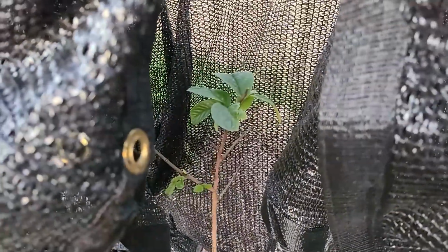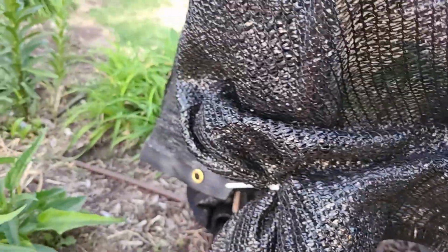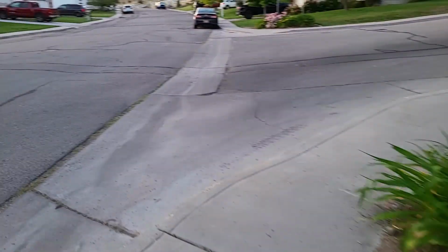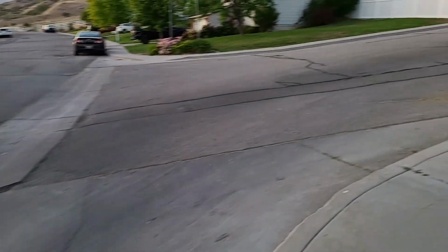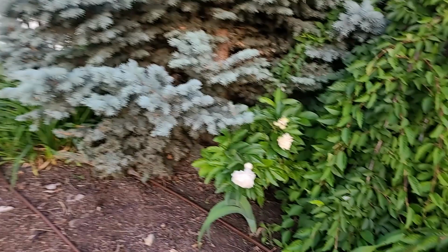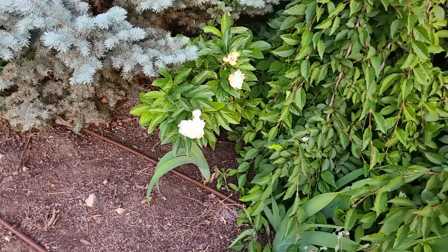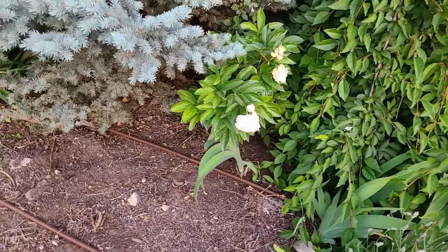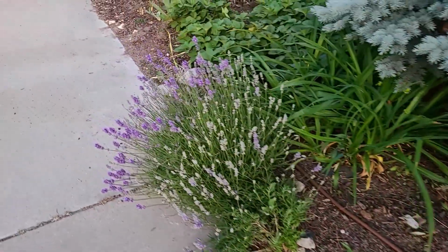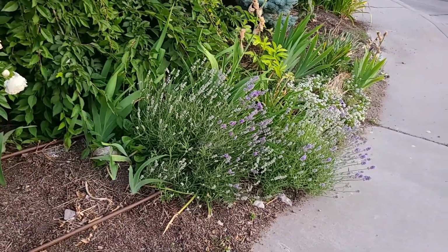This is my sunflower pawpaw. It's growing quite well. It's the last of my peonies, and I'm not sure the name on this variety, but it was really pretty. It was white. We've got some lavender waiting to be transplanted later. Hopefully I can transplant it next spring.